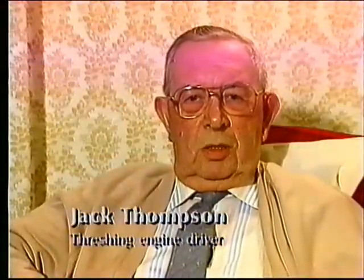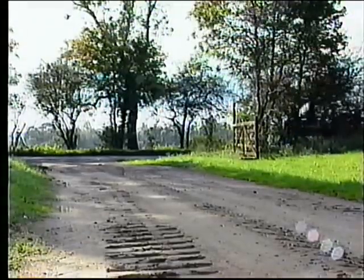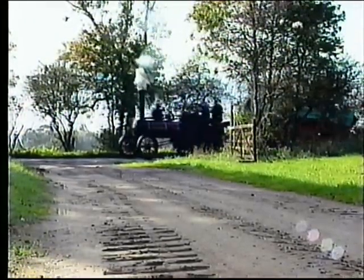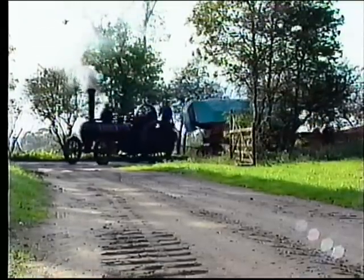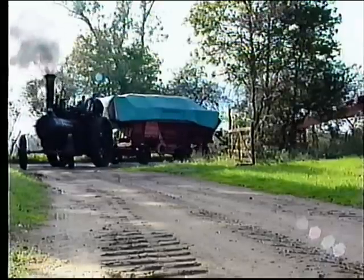Well, I worked for a firm called W.J. Ford & Sons, and they were agricultural engineers of a place called West Row. There were also threshing machine proprietors too, and they had three traction engine sets and a portable set. The traction engine sets used to do the work on the highland, and the portable set used to do the work on the fenland.